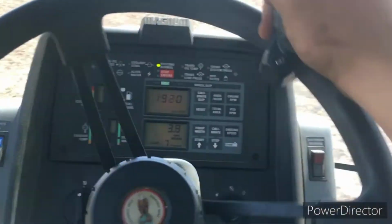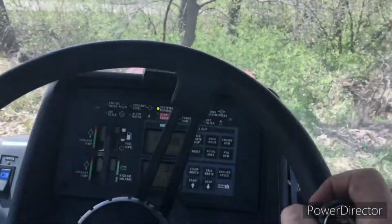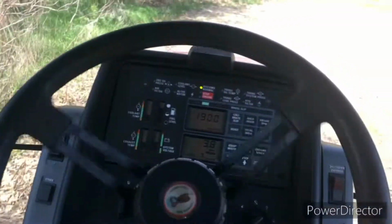I don't know if we're gonna make this turn. We are. We will make this turn, 110%. Okay, we didn't even hit anything.